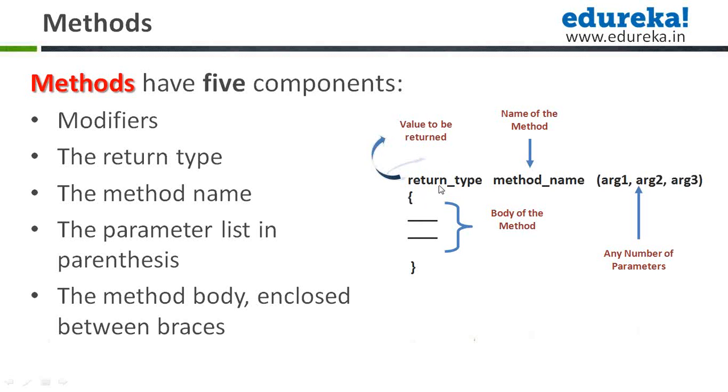What kind of value will this method return? Whether it will be an integer value, a string, or a character, or whether it will not return anything. In that case, you'll mention it as void. Second thing is the name of the method. Using the name of the method, you will be using this method in your application. This would be the identifier of this method.